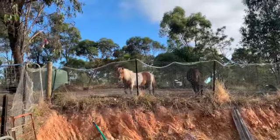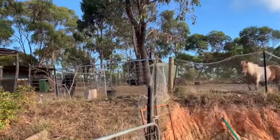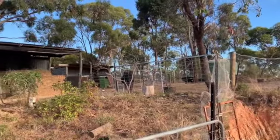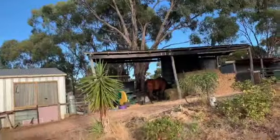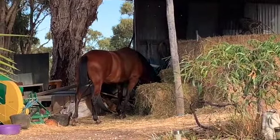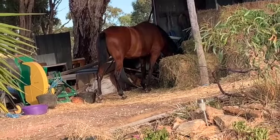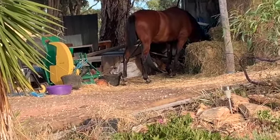Well, where's Dutchy this morning? Normally standing up under this tree waiting for his breakfast. So, where is he? Oh! There he is. What are you doing up there? You helping yourself? Smudge! Root! Smudge! Probably eating a whole bale of lucerne by the look of it.